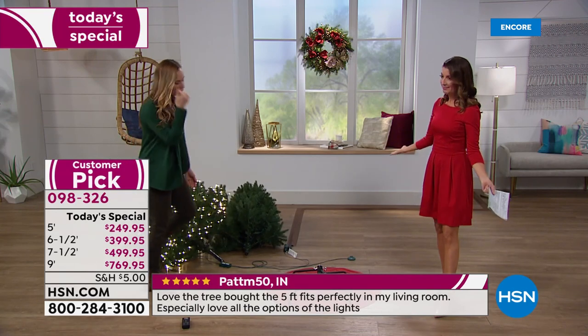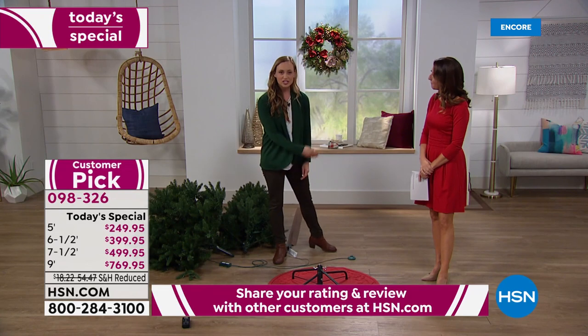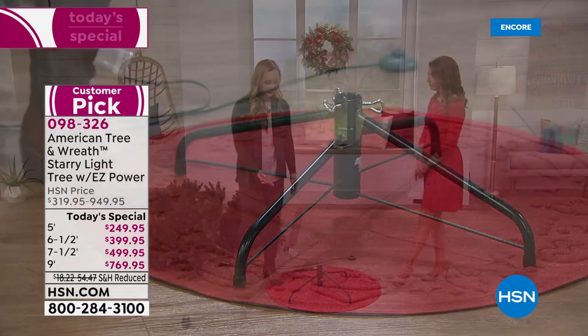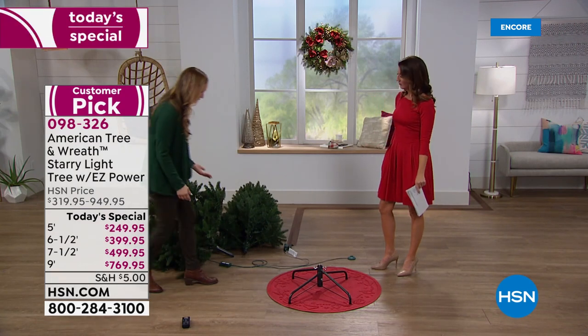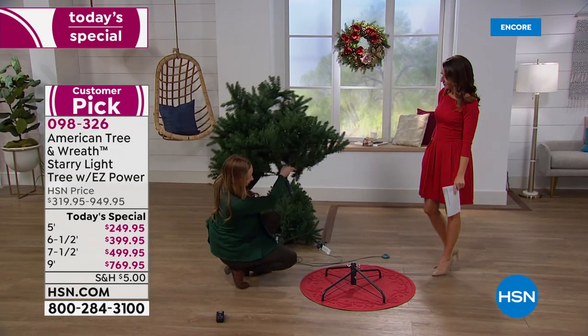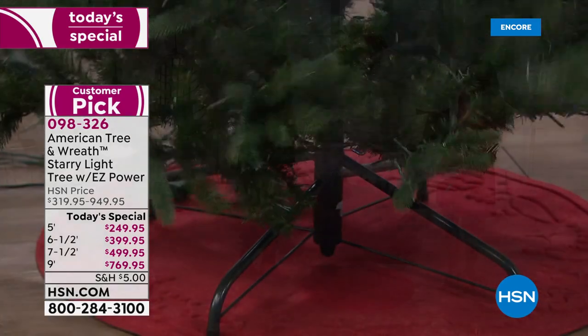So there's one wire. You can see, I mean, it's that easy. You can see that the bottom section is connected to that one wire. It's got a foot pedal. You can turn it on and off. It's got that really strong base. When you take it out of the box, when it arrives at your home, all you have to do is take the first section, place it in the base. And all the branches are already on. All the lights are already pre-strung.